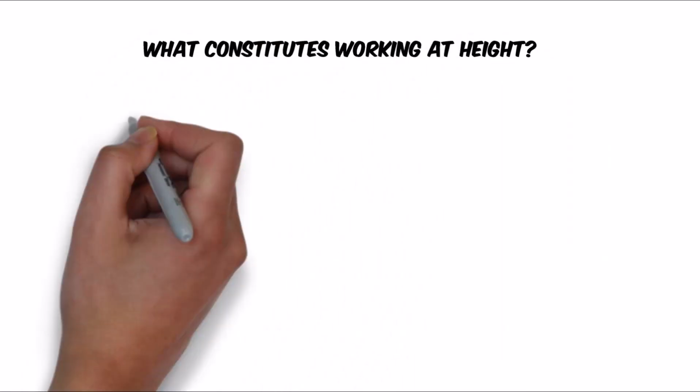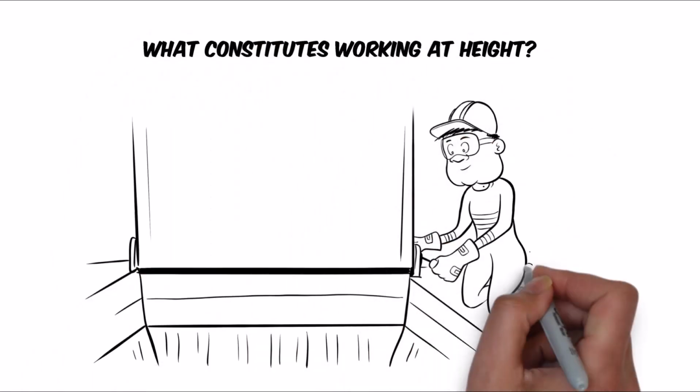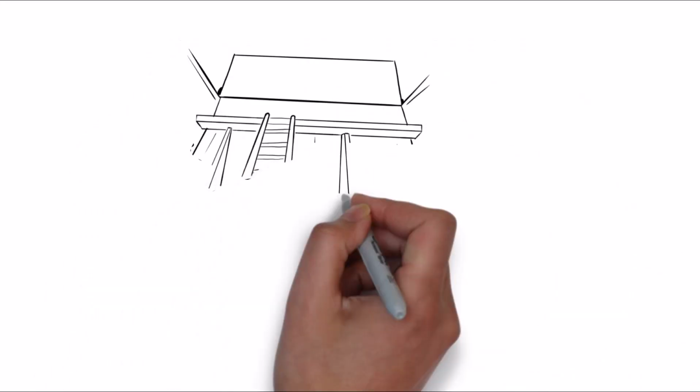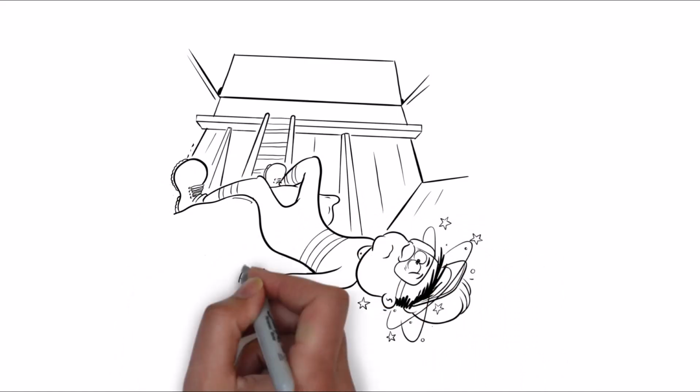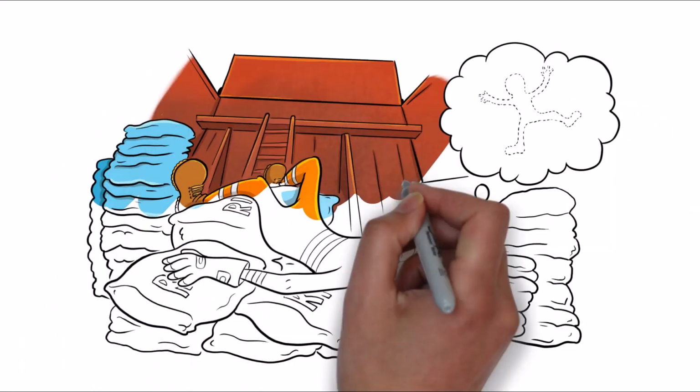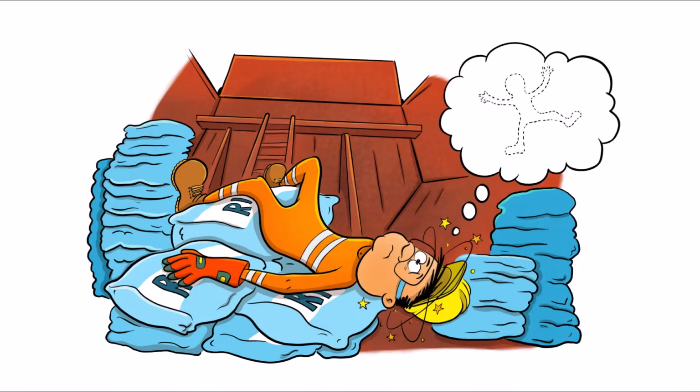What constitutes working at height? Working at height is any location where there is a risk of falling. Serious injuries and even fatalities have occurred as a result of falling from a height. Even falls from relatively low heights can have serious consequences.